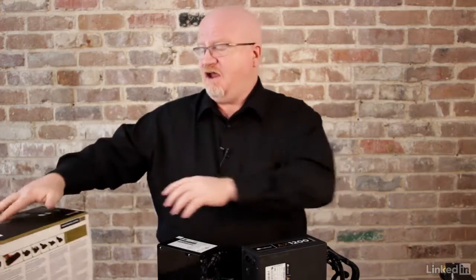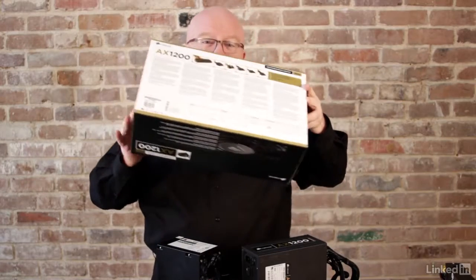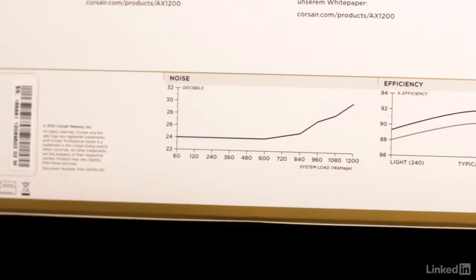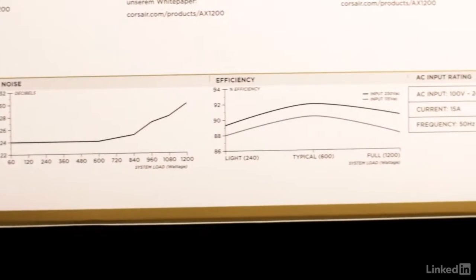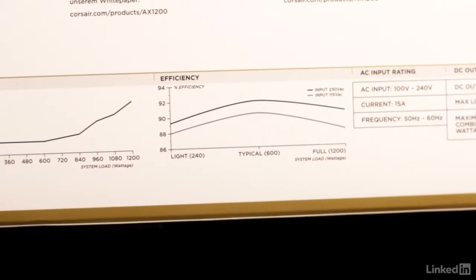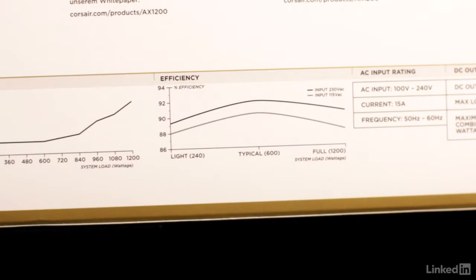A good power supply is going to boast about its efficiency. I actually have the box for this power supply here in front of me, and these guys love to show you their efficiency. Let's take a look at this. As we're looking around the bottom here, first is noise. They like to show that they have a nice quiet power supply. That's not too terribly interesting. It's this second chart right here. You'll see that depending on how heavy the load is, it can be up to around 92% efficiency. This makes a big difference in overall power and gives you a real idea of the kind of wattage that this type of fella can do.